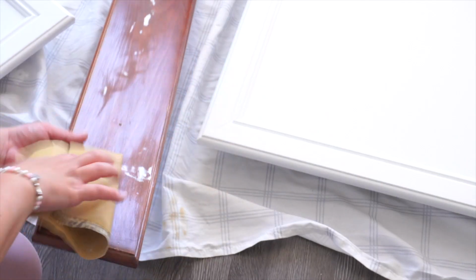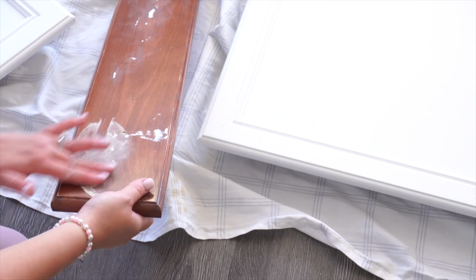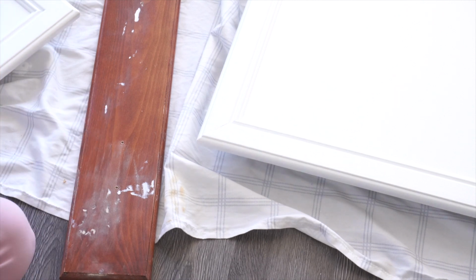Wait a few hours, and then once it's completely dry, go over it with the sander so that way it can be level with the rest of the wood, and then it will look like nothing ever happened. Your wood would just look so much newer and it will be prepped for painting.